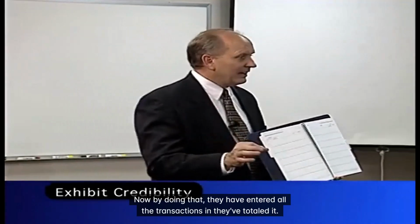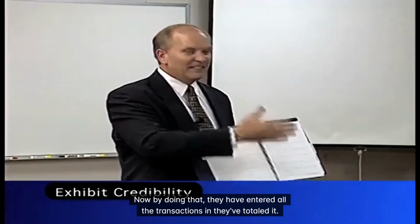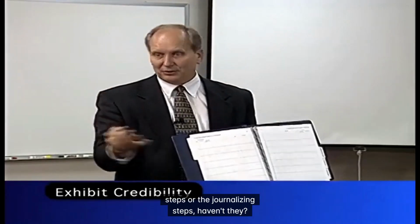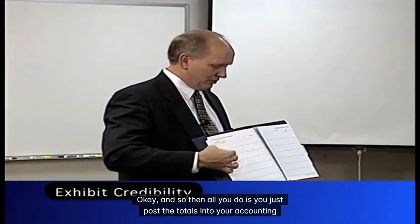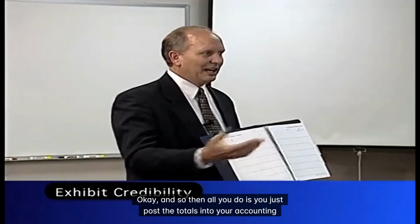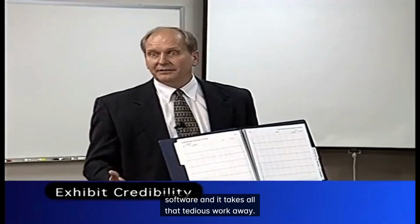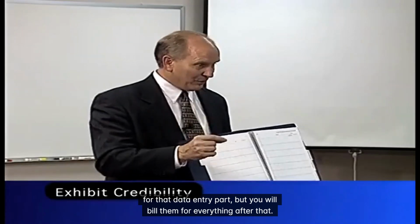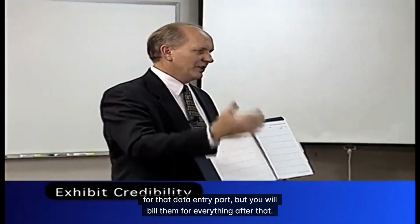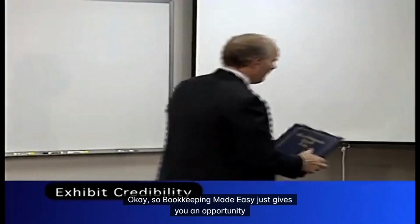By doing that, they have entered all the transactions in, they've totaled it, and they've taken care of the first three steps, the journalizing steps, haven't they? And then all you do is post the totals into your accounting software, and it takes all that tedious work away. Of course, you won't bill them for that data entry part, but you will bill them for everything after that. And that's where you really make most of your money anyway.